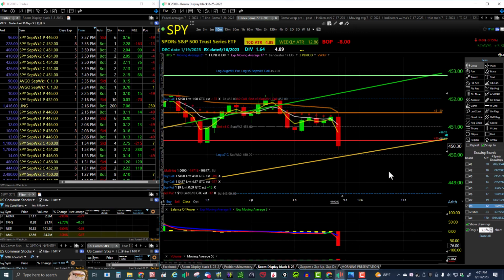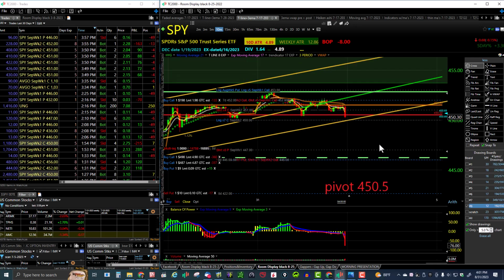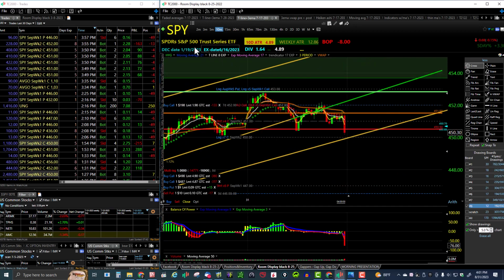We'll take a look at it here. Here's us knocking on the door of quadrant 4, and here's our drift lower right here. So we'll see what happens for today. I'd like to see us come down here and probably spike this before moving higher. So there we are with the SPY.